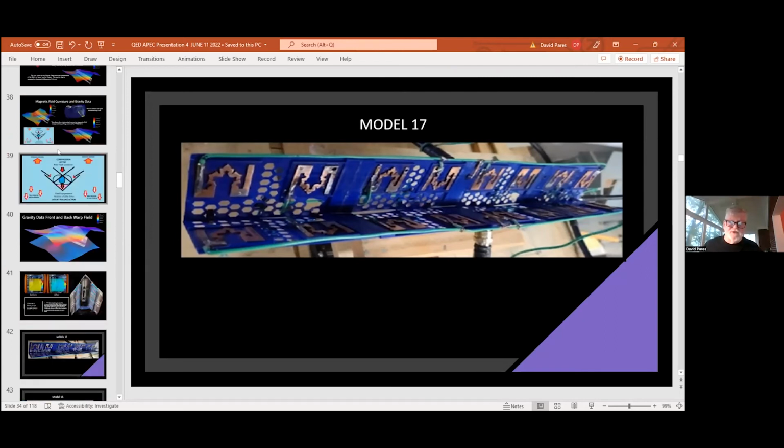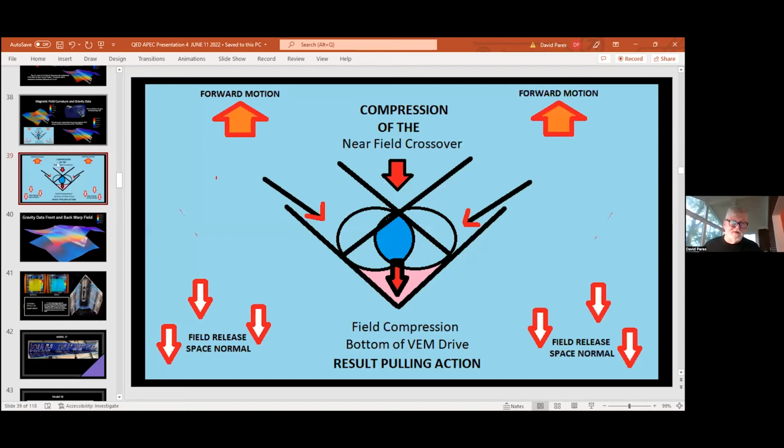So the bottom line here is, as we said, energy and matter are equivalent. In this particular case, this overlap of the field causes a compression or a side load to go down into the bottom of the antenna arrays. And this is what causes the compression, near field crossover.